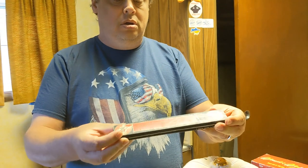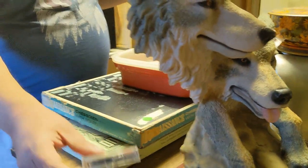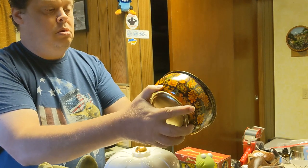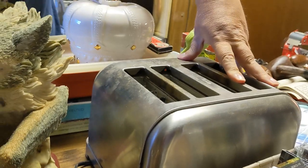That can't get lost. We got a vintage set of Chinese sticks by Royal. We got a vintage chess set and a board game called Easy Come, Easy Go that's also vintage. I got one cassette tape out of a whole trip. We have this interesting tin. Seems vintage, got some age to it, nicely decorated. This really needs to be cleaned, so I've got my work cut out for me with it. We got a 4-slot toaster. It's a Cuisinart, isn't it? Yeah, I think so.